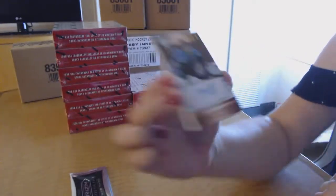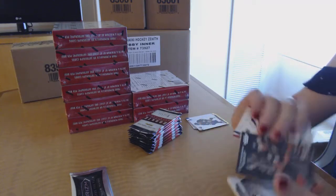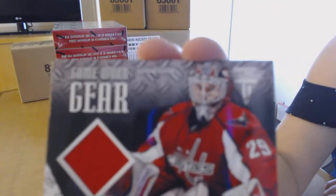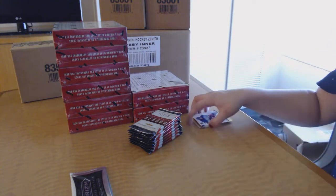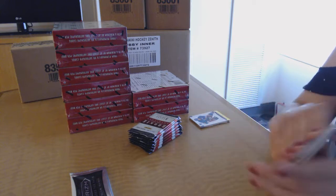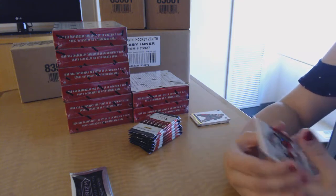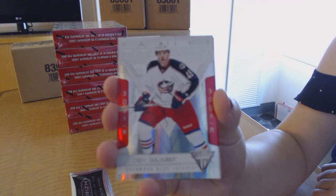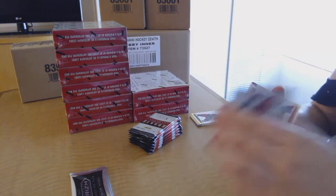Metallic Marks bronze auto of Jacob Markstrom for the Florida Panthers. Number to 999, Teemu Selanne Cup Contenders for the Anaheim Ducks. And for the Pittsburgh Penguins, game-worn gear jersey of Tomas Vokoun, and Pittsburgh on the back. We've got a titanium rookie card, number to 48 for the Columbus Blue Jackets, Cody Goloubef. Titanium rookie, number to 48, Cody Goloubef. It's not bad at all.